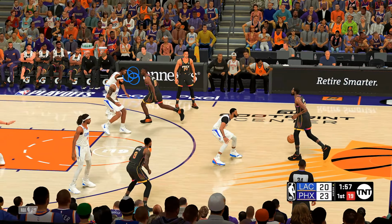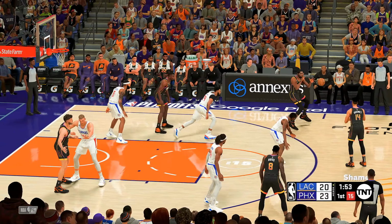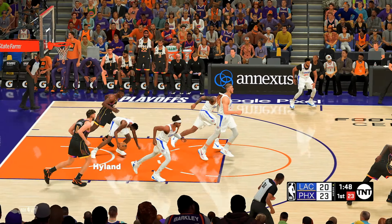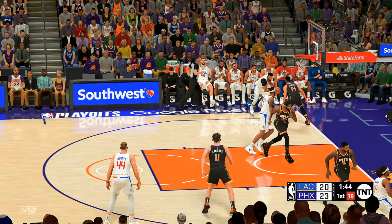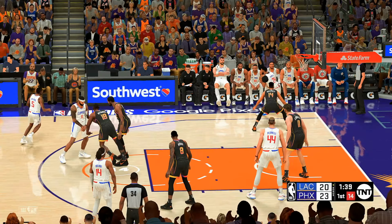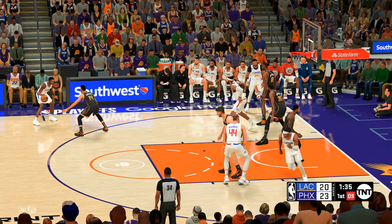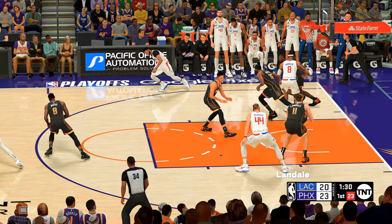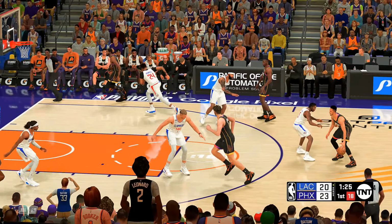Outside Ross. Pass to Shamet. Durant way outside. Rebounded by Hyland. It's never easy from that distance, but we see him drill those and shoot around all the time. Even though he is capable of hitting that shot, I'd like to see him work for a better look in that situation. Here's Hyland. Here's the 3. No luck on that one. Well, the Suns shooting about 47% during this first quarter.